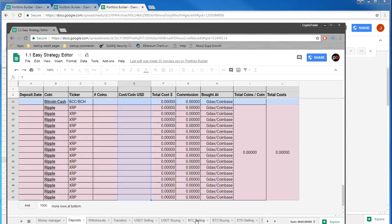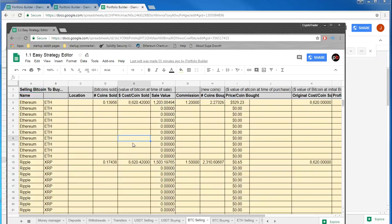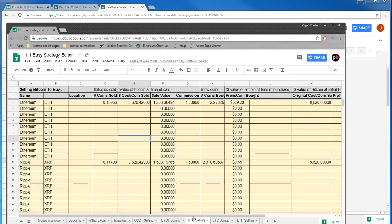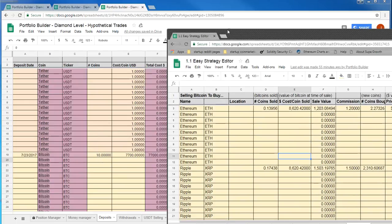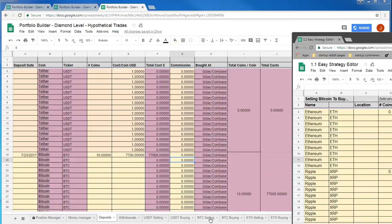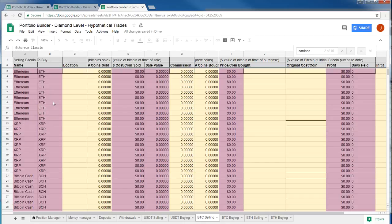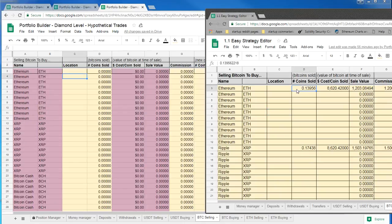Now where they don't match exactly is once we go over to the Bitcoin selling tabs and the Ethereum selling tabs. The USD tabs I believe are the same still. So some of these tabs, if you compare the rows, you'll see that the coins match up exactly and you can copy paste them over. But in this area, I'm afraid that's not the case. So let's just do this example, Bitcoin selling. You've got to find Ethereum and then copy paste your data over.